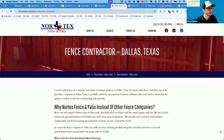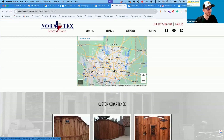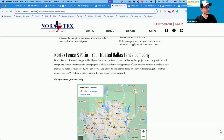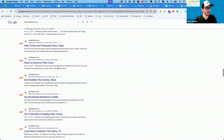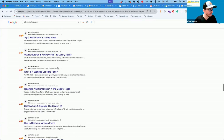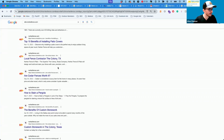All right, now we're talking. Nortex Fence and Patio. I love this gallery here. This is great. And what they're doing here is it looks like they created separate pages, the city pages I was referring to. So let me show you how that works. They've got over 100 pages here, so they probably have city pages, I would imagine. They're doing blog posts. They're doing a lot of the right SEO stuff.